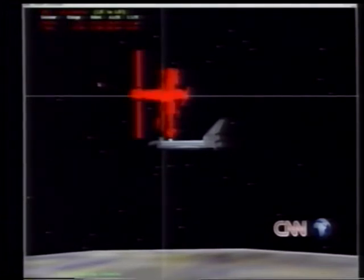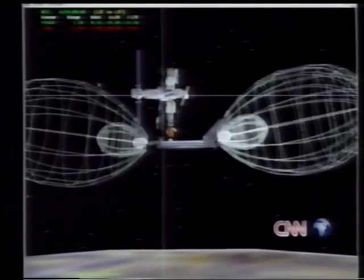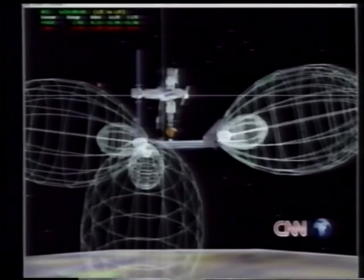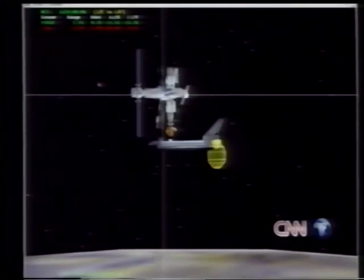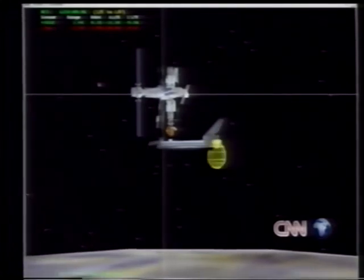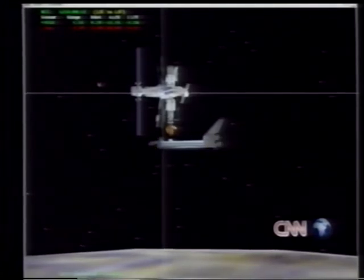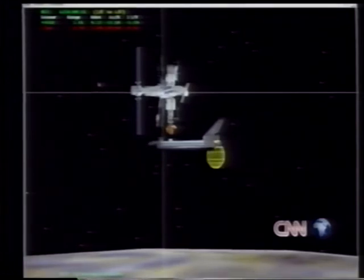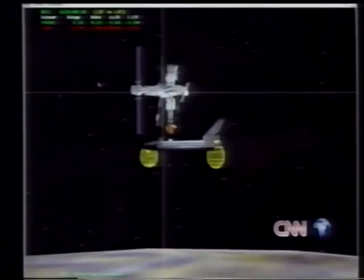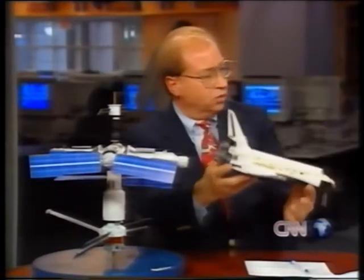There are some jets on the space shuttle that have to be engaged. You see, that's the pattern of jet fumes from those jets. And instead of being able to fire the jets directly at Mir, which would get them rapidly away, they have to fire these jets in this way. So if you can come back to me on camera, I'll show you what the shuttle is doing to separate from Mir. And the maneuver is a wiggle maneuver.